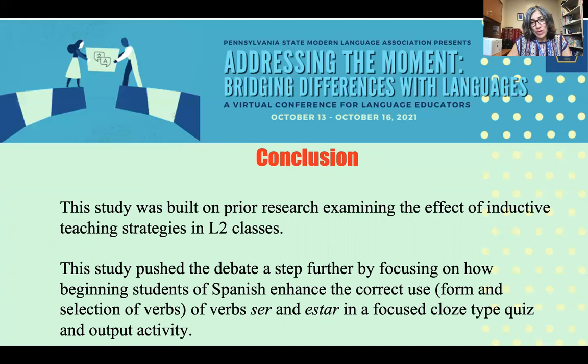So we could conclude that this study was built on prior research examining the effect of inductive teaching strategies in L2 classes, right? It was built after seeing that there were conflicting results about these two approaches when teaching several grammatical points like object pronouns, the use of subjunctive versus indicative, and even ser and estar. This study pushed the debate a little step further by focusing on how beginning students of Spanish enhance the correct use, form, and selection of verbs ser and estar in a focused closed-type quiz and an output activity. It pushed a little bit further.